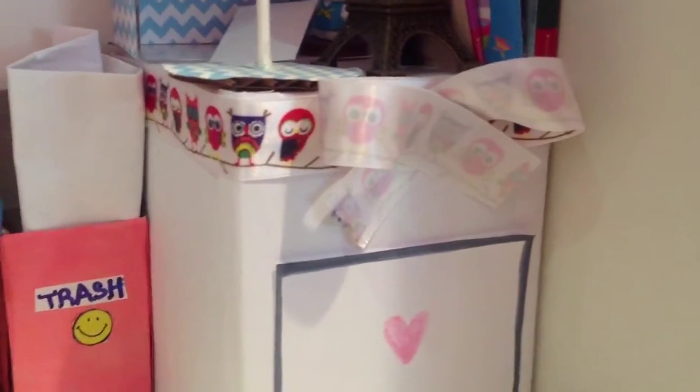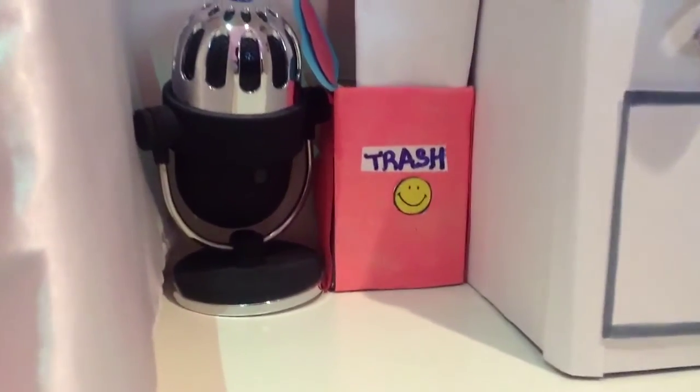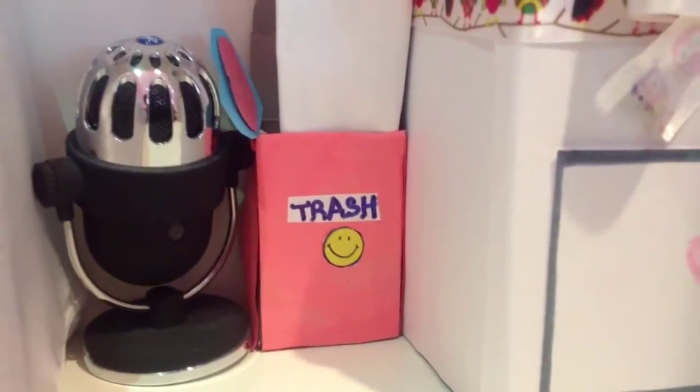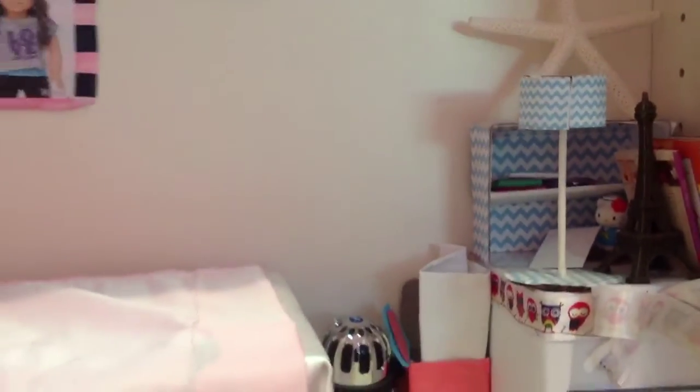And here it has the little owl embellishments and little bow at the front. Here, we'll have to crouch down. I have my little karaoke microphone because I love to sing. And here's my trash can filled with all my trash. And yeah, this is practically my whole room tour.